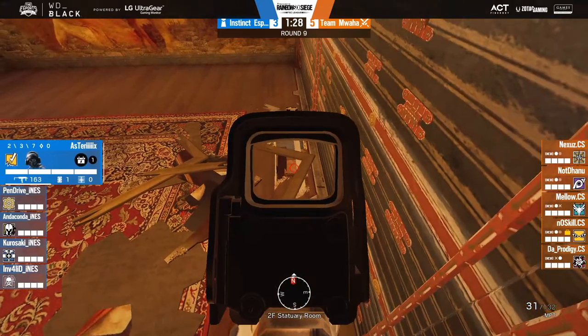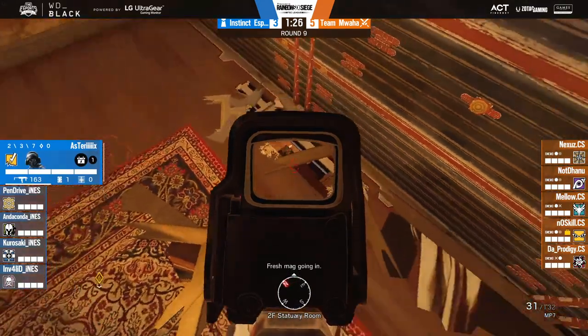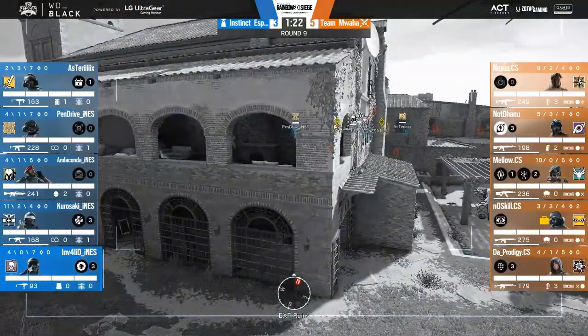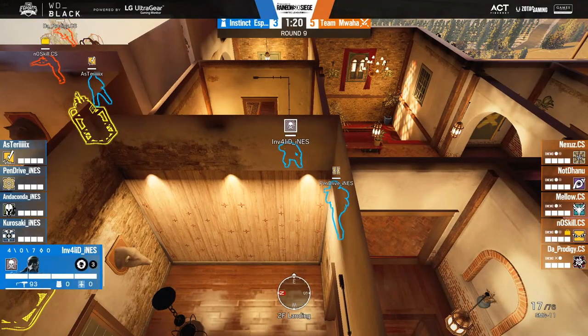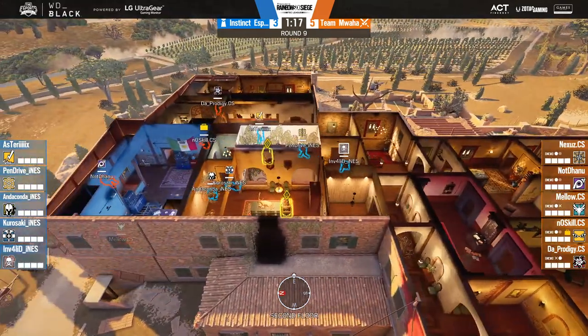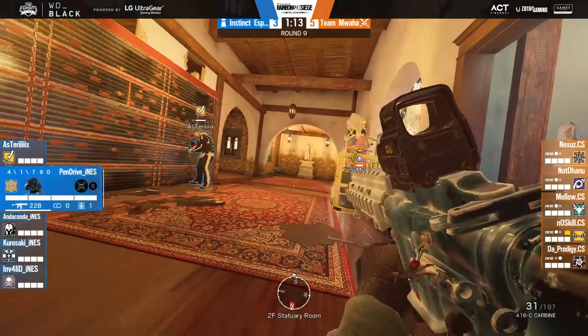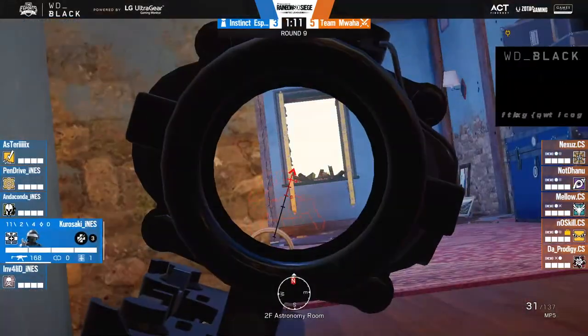It's a little quiet. Minute 30 in the round, and it's a little quiet between both teams. The only shots that we're hearing are of angles being set up, drones coming in that are being taken out by the defenders, and that's about it. Slowly but surely, we'll start to see more and more action come out between both these teams, as there is, in fact, a push coming in from the bedroom area and from the astronomy window.